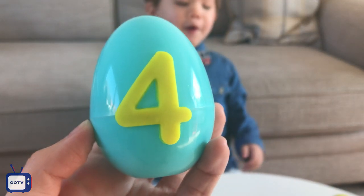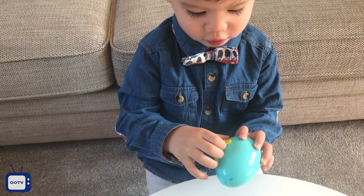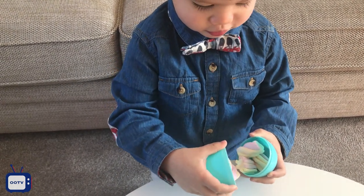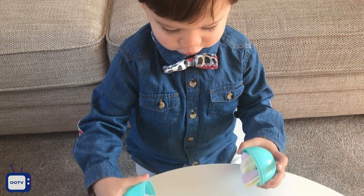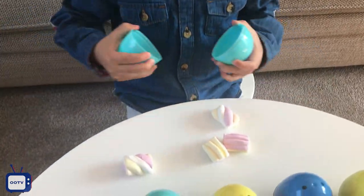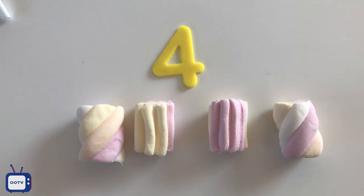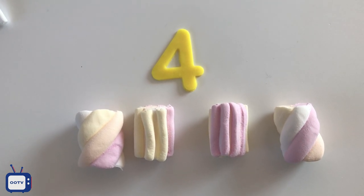Yes, number four. Four marshmallows. One, two, three, four.